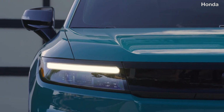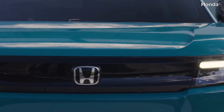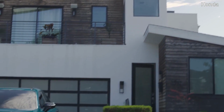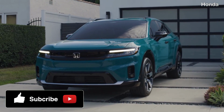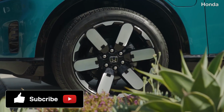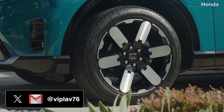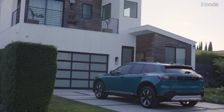Honda, however, has continued to maintain its goal with the numbers for the Prologue. I assume backed by the contractual obligation of GM, so that's something to track as we move forward. The Prologue, or at least some trims of it, are manufactured in Mexico and hence may qualify for the tax credit.